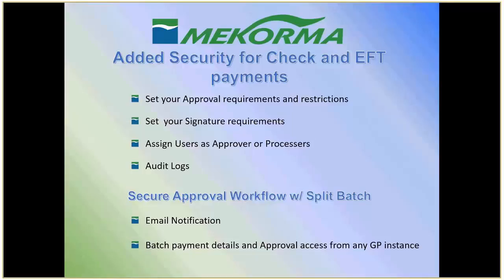In addition to that, we have the secure approval workflow with the split batch feature that allows you to have a workflow with email notifications, and you can see detailed information about what's in that payment batch and approve it right within Dynamics GP.